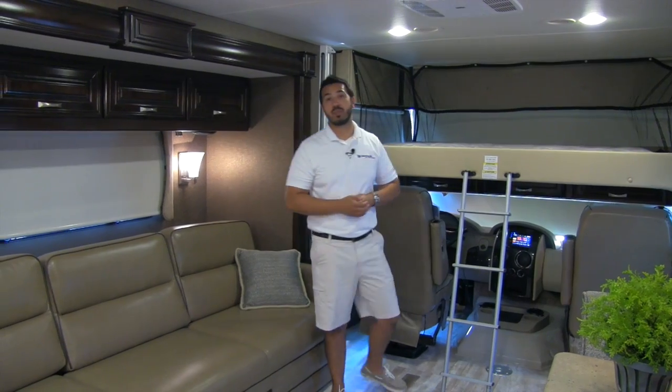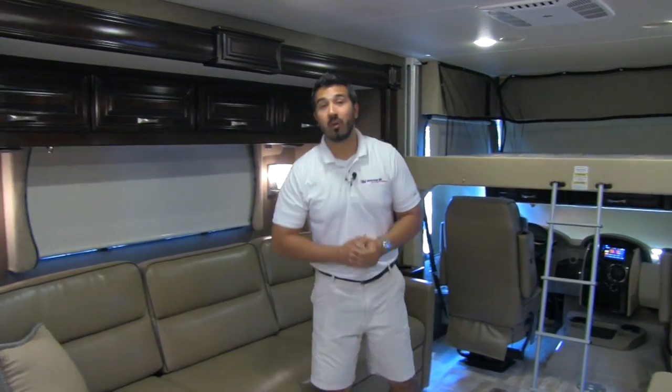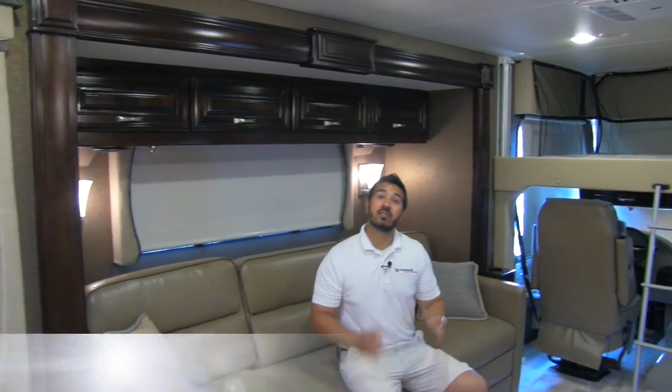All right, folks, I hope you've enjoyed the tour with me today. Again, this is the 2016 Thor Challenger 37 GT. It's a perfect couples coach. They just made some phenomenal changes for 2016. Very elegant, very well laid out floor plan.